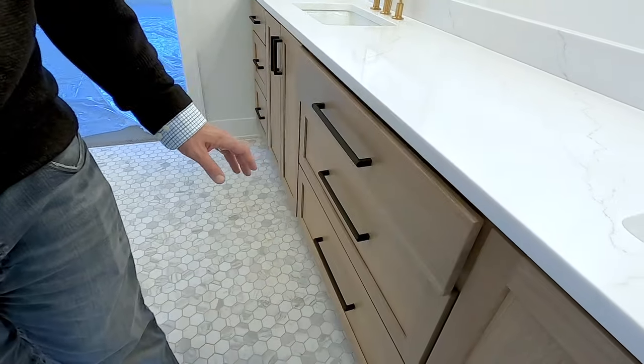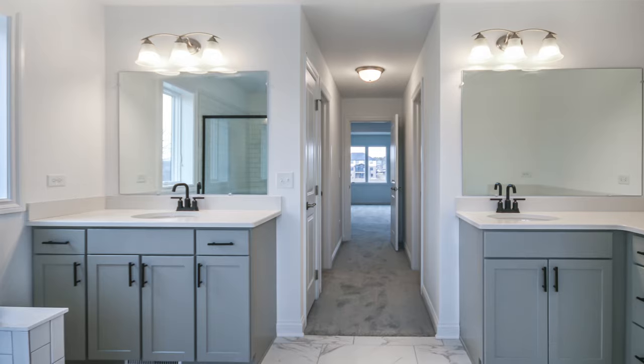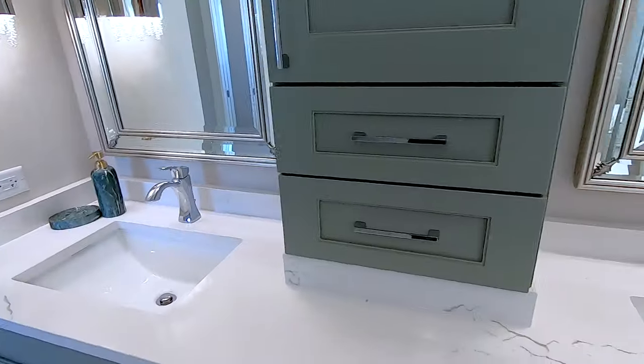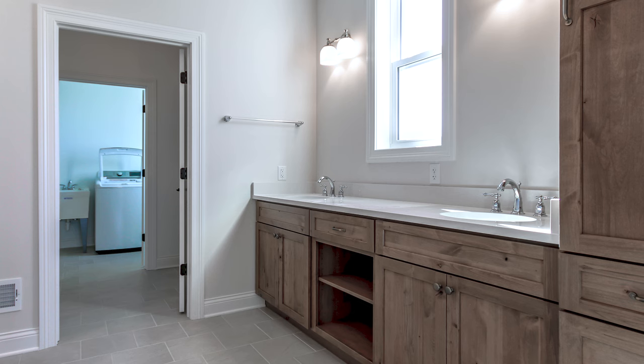Some folks are even doing lighter painted cabinets. It might be a light gray. Some even maybe a little bit darker shade, and then go with the white vanity top. But still, there is a move away from white to a nice warmer tone with color.